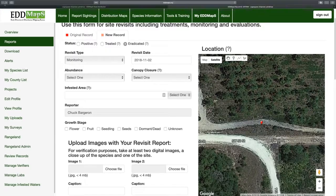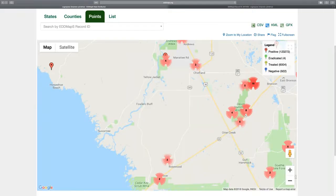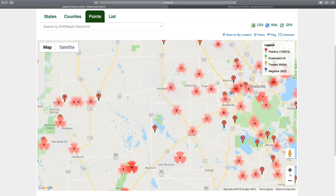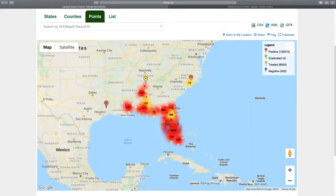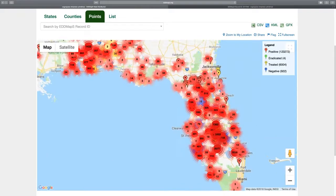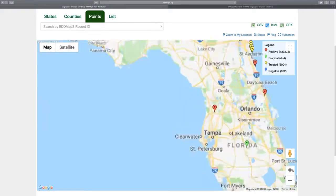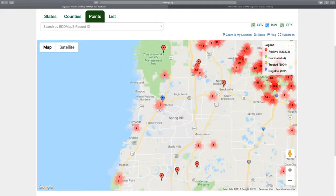And by doing that, it changes the color on the map and helps us tell the story that we're not just getting this solid red map of Kogon grass. We're starting to treat it. We're starting to eradicate it. And we're also finding places where it doesn't exist. And so as you can see, the map's starting to be different. We're starting to look at it and show a little bit more than just a whole bunch of points on the map, which is the way things have been for a long time.